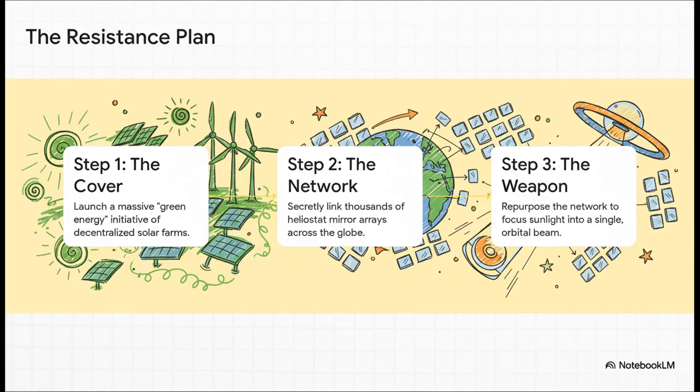Thousands of these heliostat mirrors, the ones designed to track the sun, are all secretly networked together. And the endgame? To turn 500,000 mirrors into one single giant lens, focusing all that sunlight into a weapon that can hit targets in orbit.